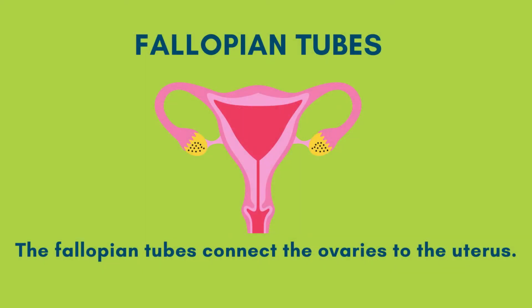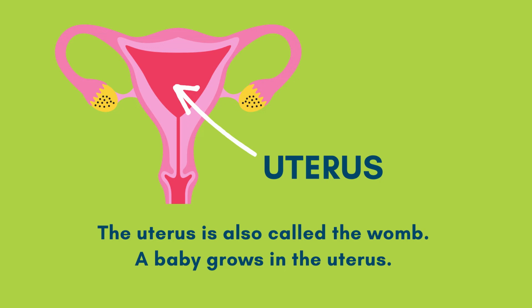Attached to the ovaries are the fallopian tubes. They are narrow tubes on each side of the uterus. Believe it or not, they are only about the diameter of a pencil. The fallopian tubes connect the ovaries to the uterus and are where the egg travels down once released from the ovary. The uterus, also called the womb, sits very low in the abdomen and is nowhere near the stomach.